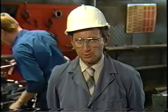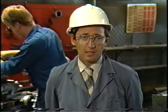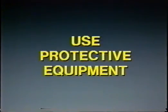There are three important steps in guarding against hand injury. First, you must be aware of the potential hazards in your workplace. Second, you must discipline yourself to follow the safe working procedures that have been taught to you. And lastly, it is critical that you make appropriate use of the protective equipment. Now let's take a look at some of the hazards you're likely to confront. After all, forewarned is forearmed.